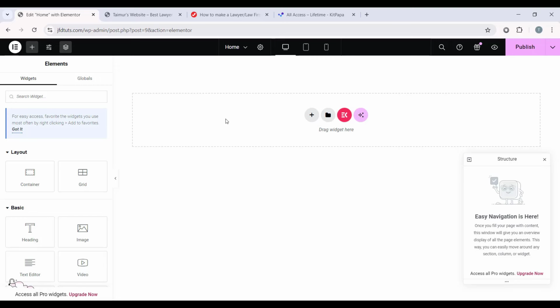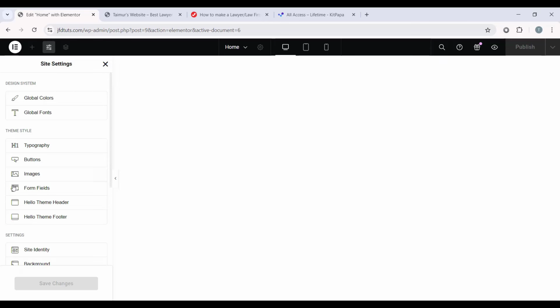So before starting on the banner, I'm gonna add some global settings. And after adding some global settings, it will make our creating process very fast and efficient. So let's click on this site settings icon. And we will have many options, but we need to work on 1 or 2 options.